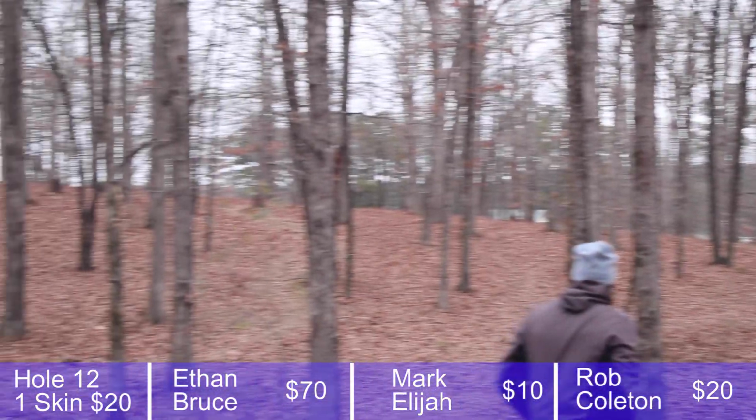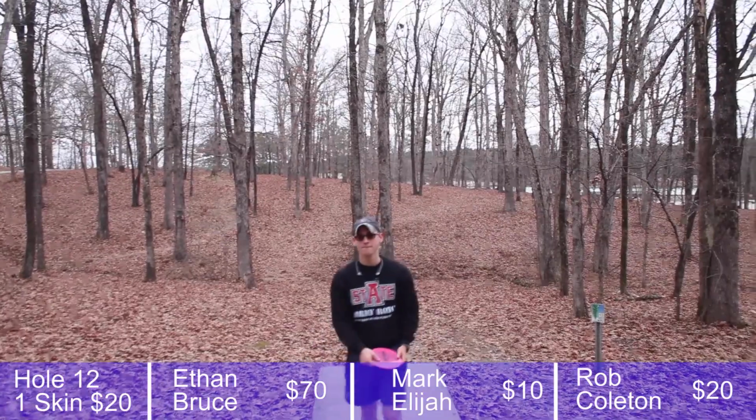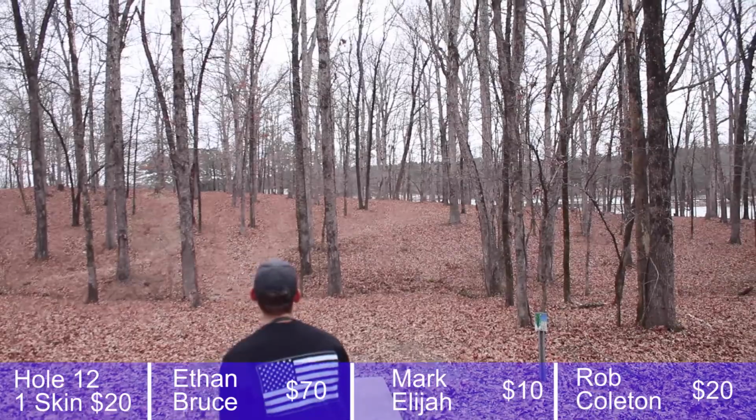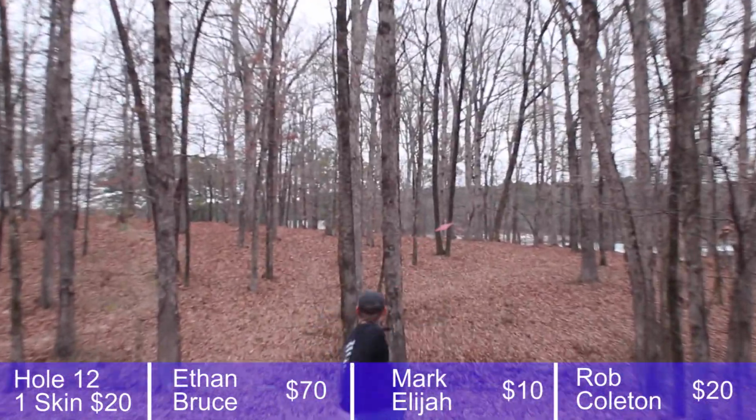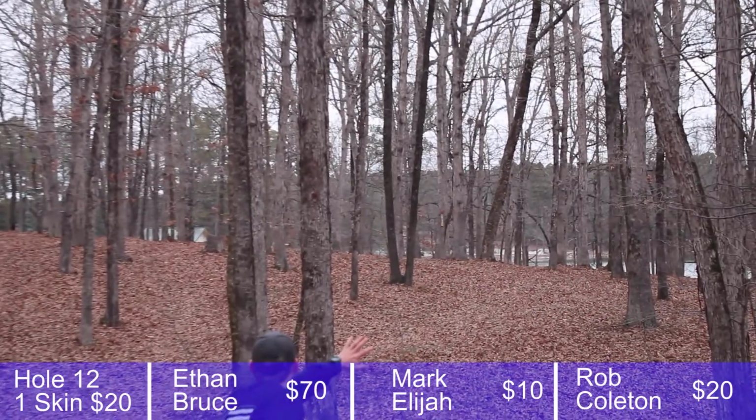I think Elijah was trying for maybe a forehand roller off the tee. Yeah, maybe caught a root or something down there. Got a funky bounce right when it hit, so. Not sure about the decision making there.